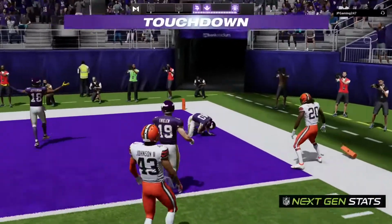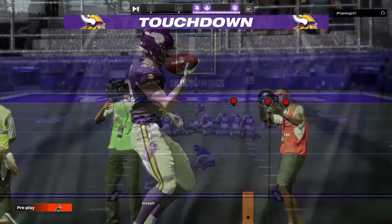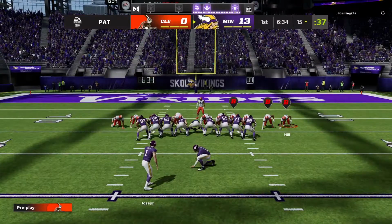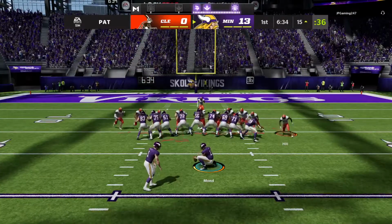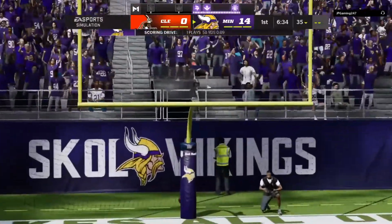And he will score! Touchdown, Vikings! So there, Charles, I mean, a situation where it didn't matter how far he had to run, he was not going to be denied, and he winds up taking this all the way in the end zone.